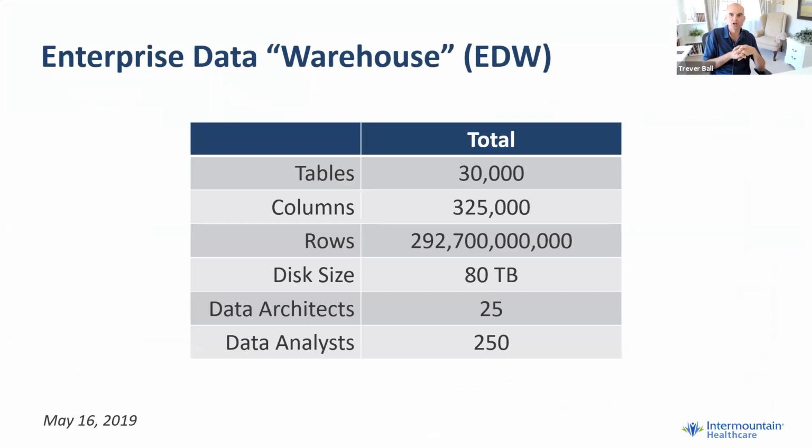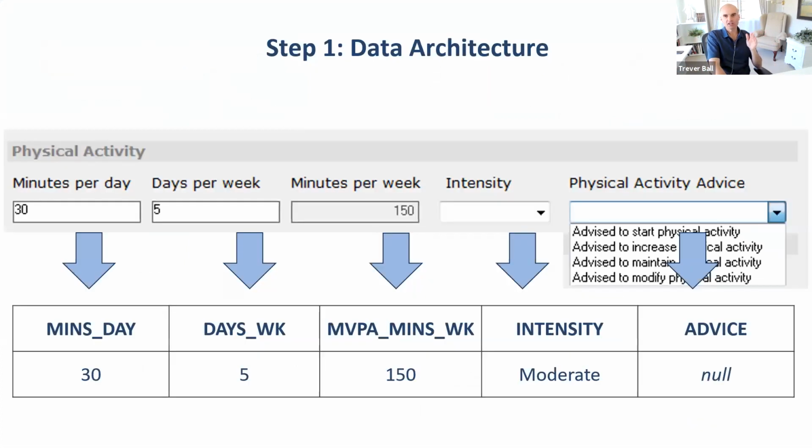And a lot of data analysts and a lot of data architects have to be employed to work with this data. So when you look at the PAVS, Liz flashed this visual of what the PAVS looks like at Intermountain Healthcare. This is how you can think of it when that data is being entered into the data tables on the back end in the data warehouse. You have your minutes per day being measured, days per week, minutes per week, your intensity, a device, and other things as they come along. And this is literally what it would look like as reported from one patient on one encounter.